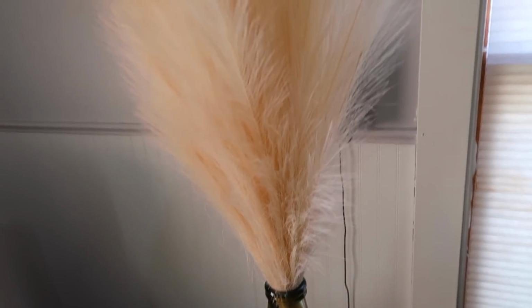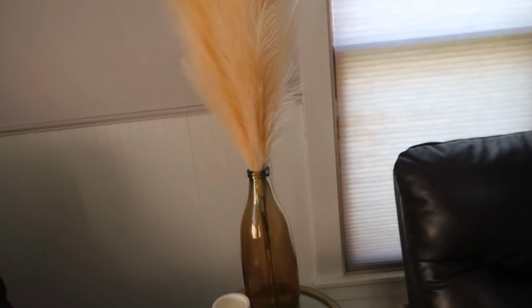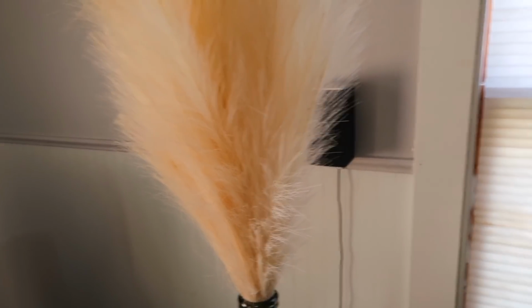I just have this little glass vase here from Pottery Barn, and I put in some of this pampas grass because I've seen this all over the place. I love how it looks, especially for fall. I think you can decorate with it all year long, and this is from Amazon. I'll have everything linked down below.